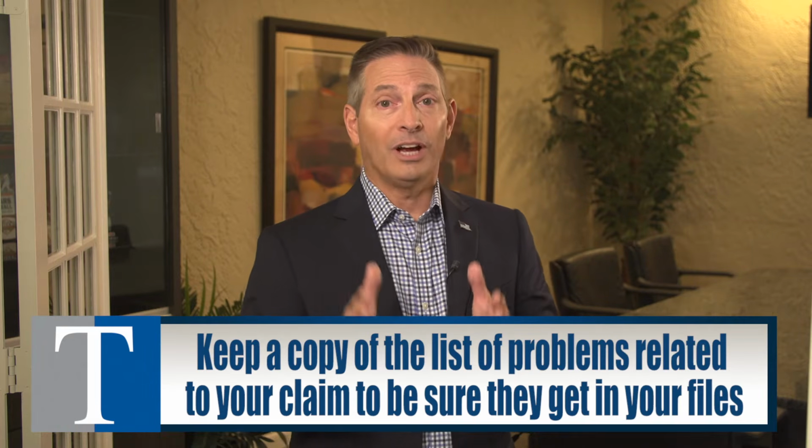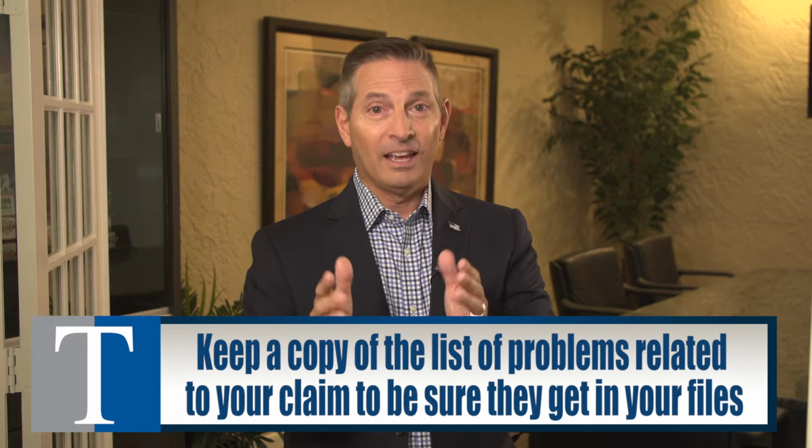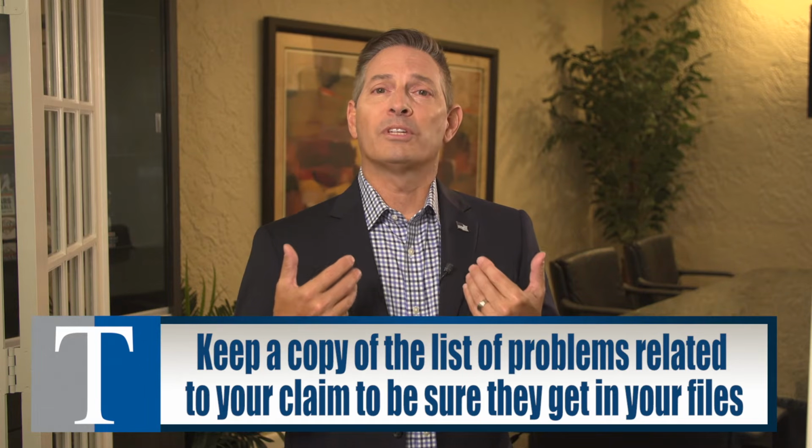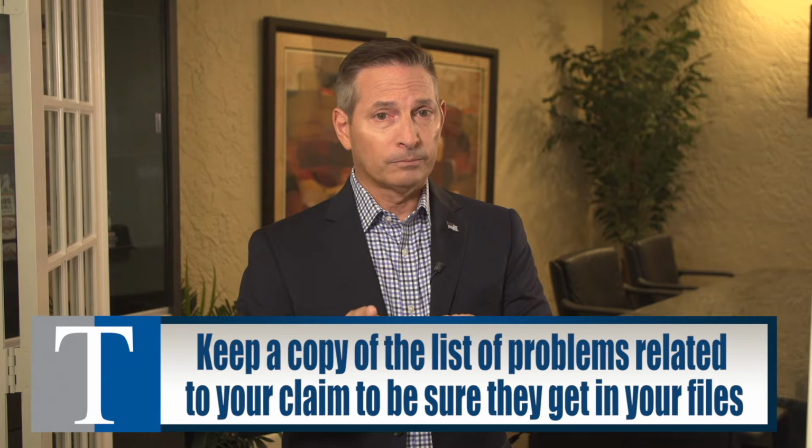I'd suggest you make a second copy and keep it so later on you can tell the VA that you gave the doctor a list that looked like this and the doctor didn't put it in the chart, if that happens. It will also allow you to keep things in mind like your symptoms, your limitations, your side effects from medications. All of those things matter.